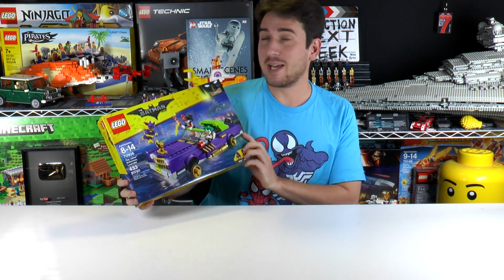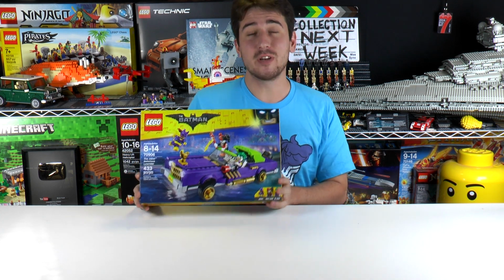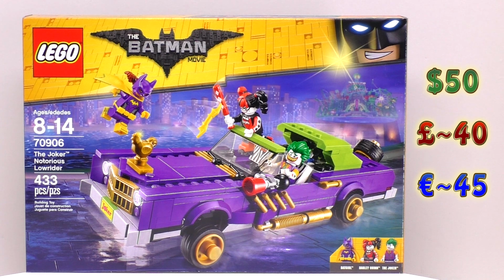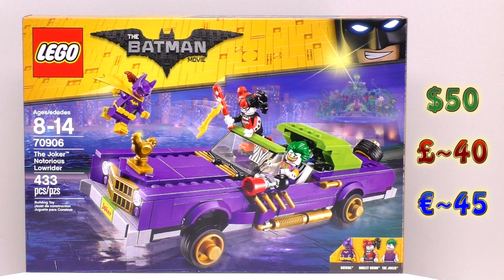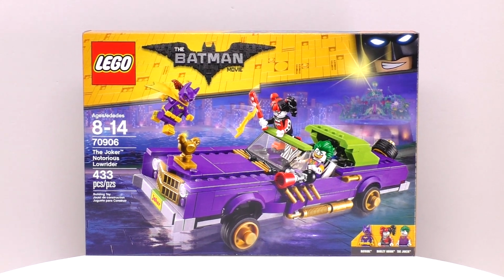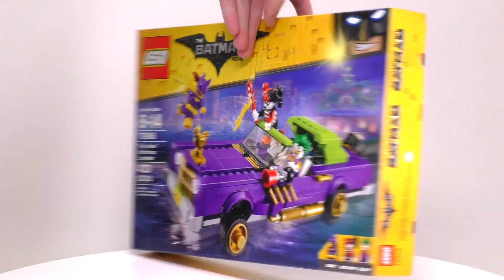Today we've got a Lego Batman movie set. This is the Joker Notorious Lowrider. The set is recommended for ages 8 to 14. It is set number 70906 and it has 433 pieces. Included are 3 minifigs, Batgirl, Harley Quinn, and of course the Joker, plus a wonderful build for this Lowrider car.